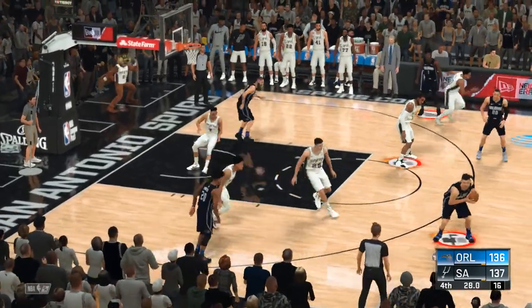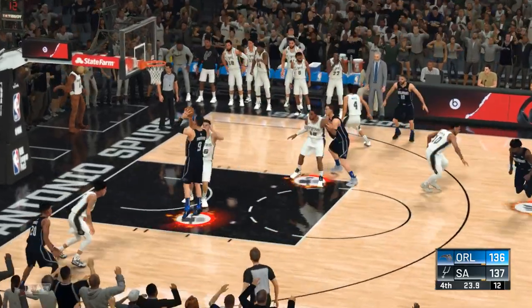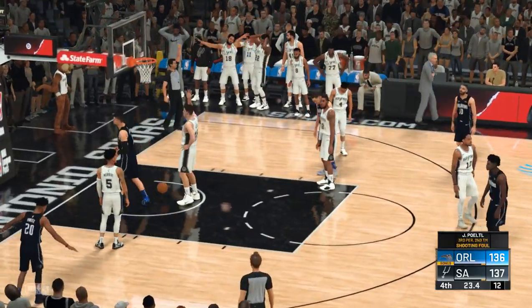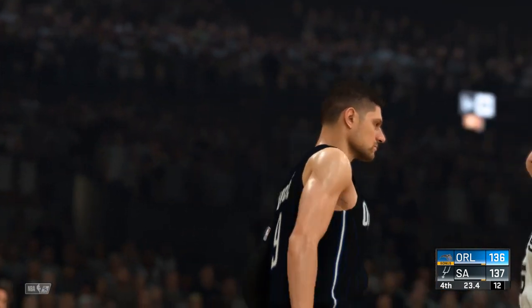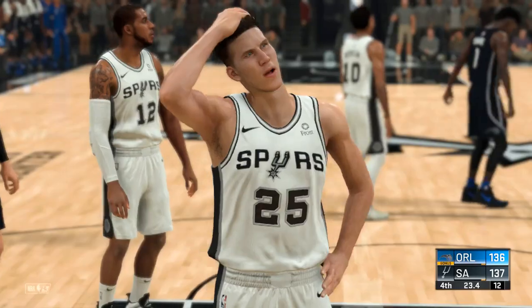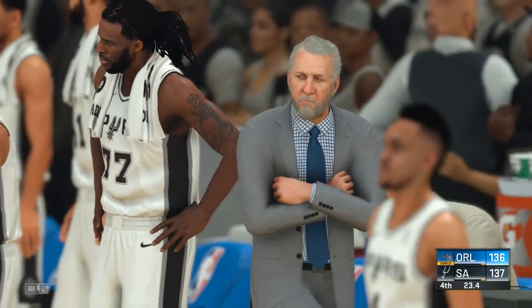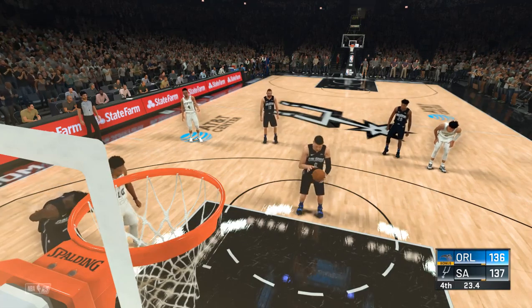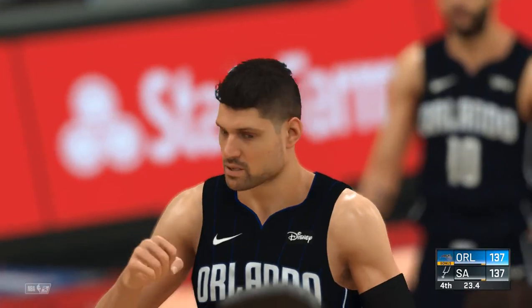Fultz dishes to Vucevic. 23 seconds left in the fourth quarter. Shooting foul as the whistle blows. He'll shoot 2 free throws. You had a foul to give there, but you'd rather not have it cost your team points. I agree. I mean, you would have been better off using it on the floor and not on the shot. But the foul had to come either way, so it is what it is.